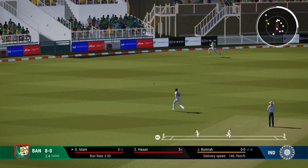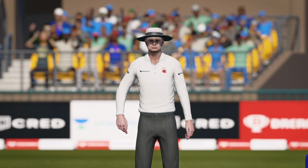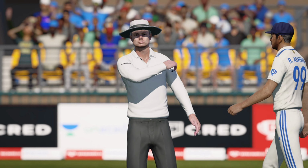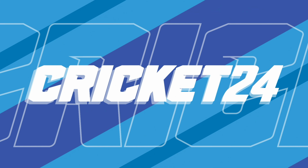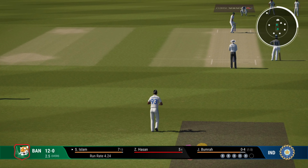Nicely done. That's gone fine and might be four. Solid shot, really well played. Ball was just a little short, and that was a great shot off the back foot. Getting nicely settled at the crease now, would have been very happy with that last shot.